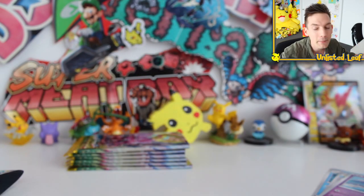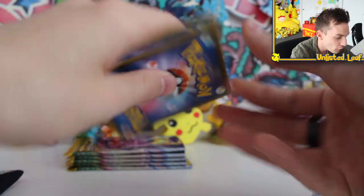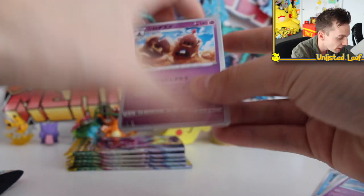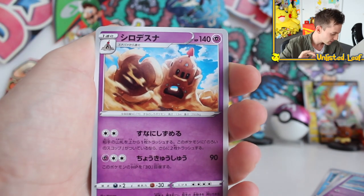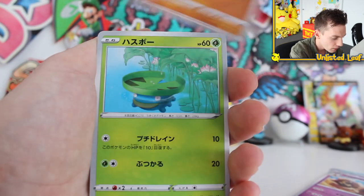Maybe, I want to say, a rainbow rare of anything this episode would be so sick. Because I pulled a rainbow rare Toxtricity in the last Rebellious Clash opening, and it looked fantastic. I don't know what it is about these Japanese rainbow rares in the V form. Oh man, it looks good.